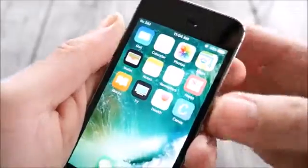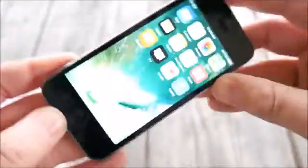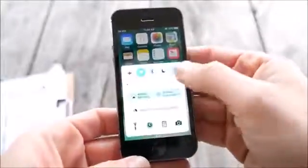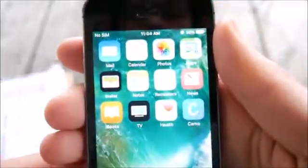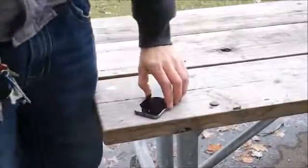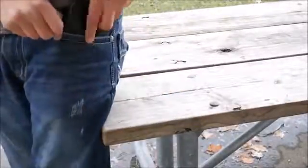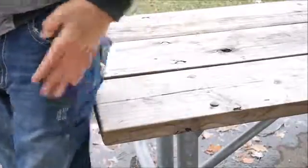Now, in terms of a display, you're gonna get a Retina display with 326 pixels per inch, and the viewing angles are great, and it gets plenty bright and plenty dim as well. Very accurate colors here, so a very strong display here for the iPhone 5S. Now, I do want to mention that I love the portability and the pocketability of the iPhone 5S. You can just stick the iPhone 5S in a pocket, and there's plenty of room to spare within that pocket.